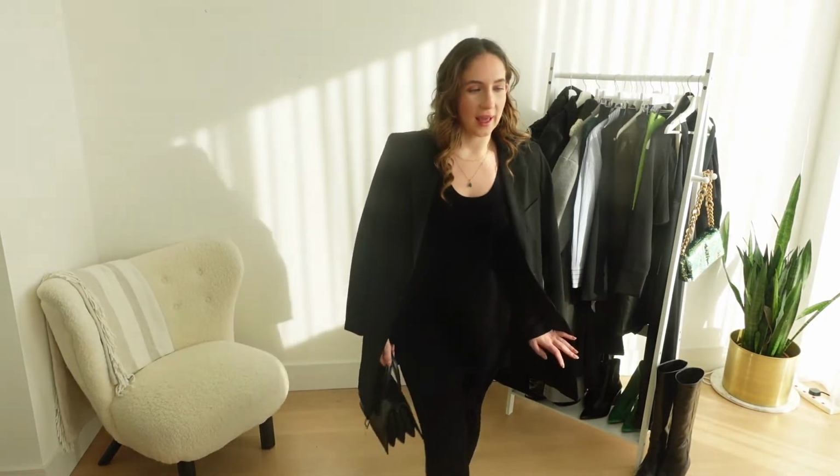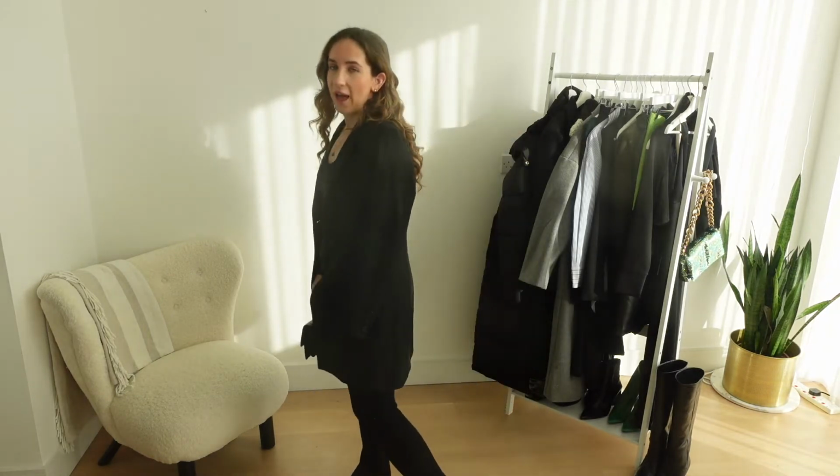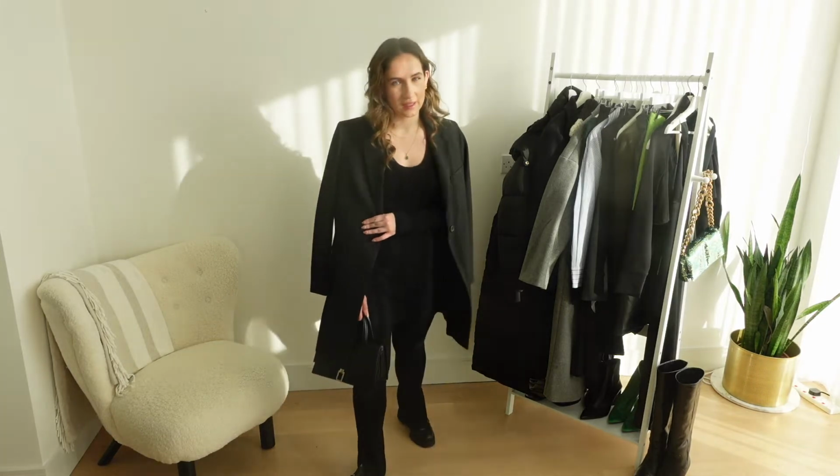I know it's another all black look, and trust me, there's a little bit of color coming through, but I just think it's such an elegant, such a classy, put together look. You just cannot go wrong with a co-ord and a nice blazer and some cool accessories as well. So this is look number three, and moving on to the next one.